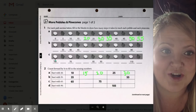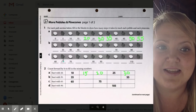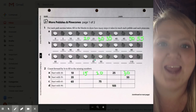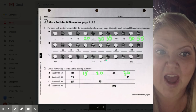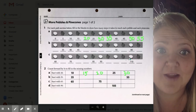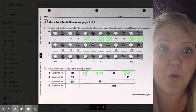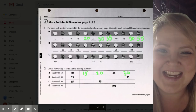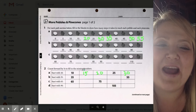Okay, let's see. Start at 60 now. 60. What is it? 115. You got it. All right, count by fives and fill in the missing numbers.